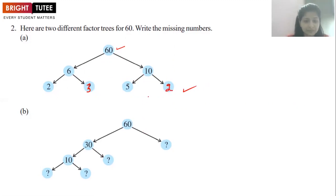Now see, here it is 60. 60 can also be written as 30 into 2. Right? 30 into 2 is 60. Now 30 can be broken down to 10 into 3. Okay, 10 into 3 is 30. 3 and 2, these are prime numbers, we will not be doing anything further with them. We have 10 here. Can we convert 10 as the product of two prime numbers? Yes. We can write that as 5 into 2.